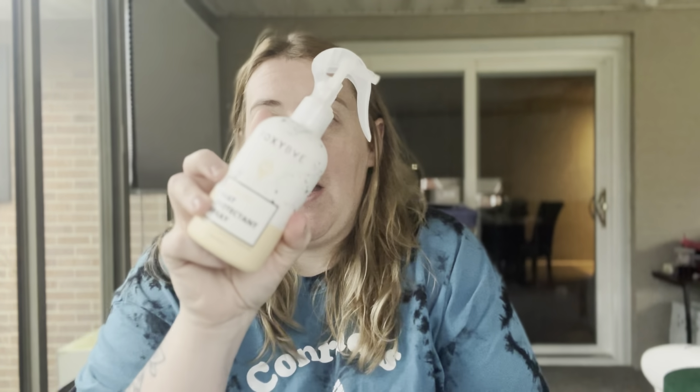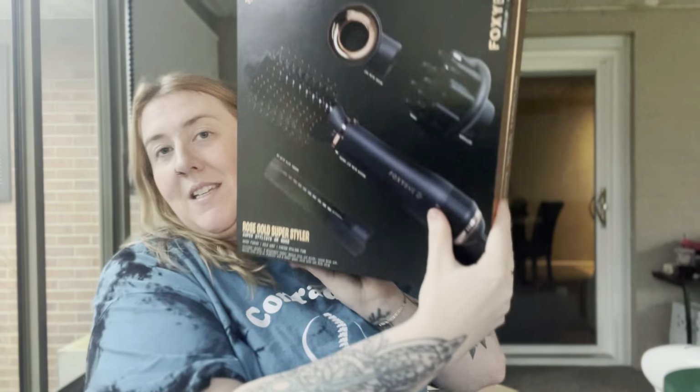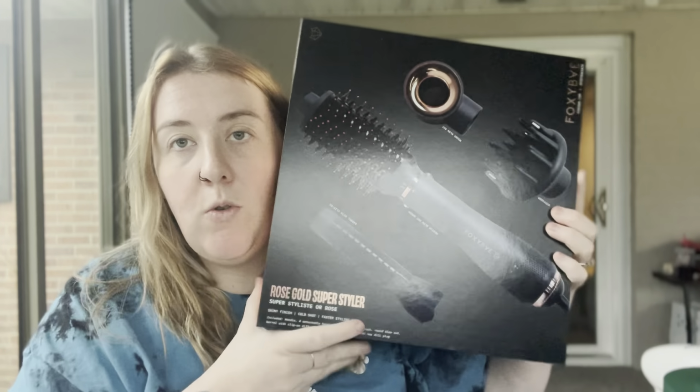If I'm going to blow out my hair, obviously I'm not going to use my sea salt spray. I'm going to use the Foxy Bay Cool AF heat protectant spray. I also like the sprayer on this. I slather my hair, then I blow out my hair, and I do so with, once again, my Foxy Bay Rose Gold Super Styler.